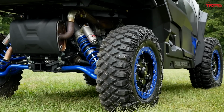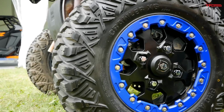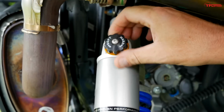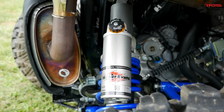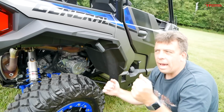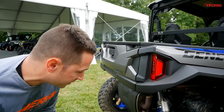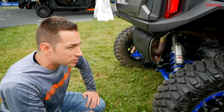Very cool. And you can see the different tread pattern in the back here as well, right? Yep. And right here you can also see the adjustment knob on the Walker Evans shocks. I've tested this on a Pro XP Razor recently, and I could tell a humongous difference between all soft and all hard settings, just the attitude of the machine, how it leans and how it goes down the road. Yeah, they really do a good job putting that adjustability in there for the terrain, and also controlling your body roll as well.